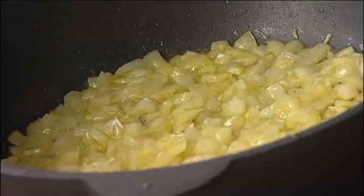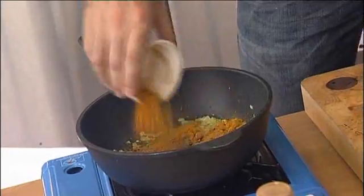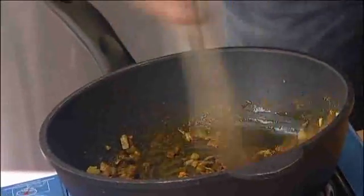Okay, we've been cooking the onions for a few minutes. They've gone lovely and golden and soft and melting. Right, onions are ready, in with the spices. So we've got a lovely blend there of turmeric, cumin powder, curry powder, but you can put any combination you want in. You've got to cook your spices off for at least a couple of minutes because otherwise they will tend to be a bit bitter. So give it a good old stir.